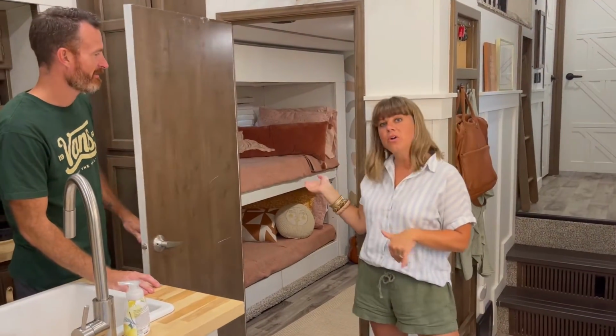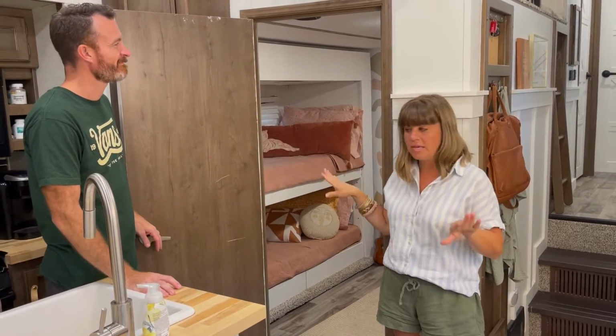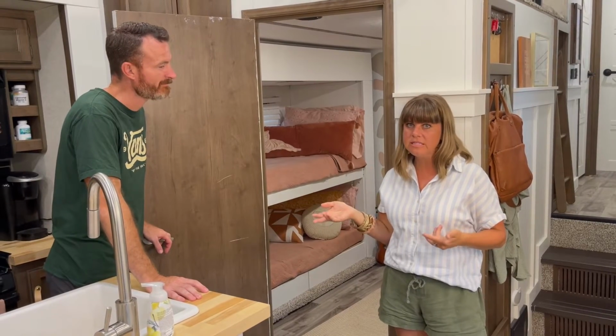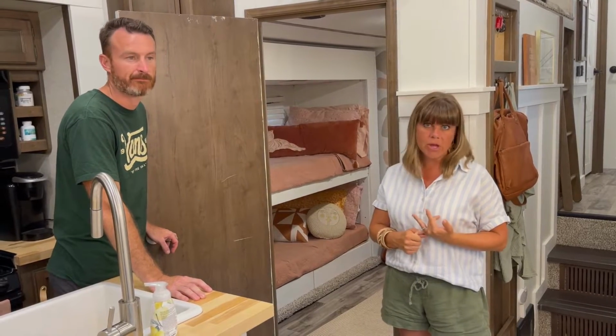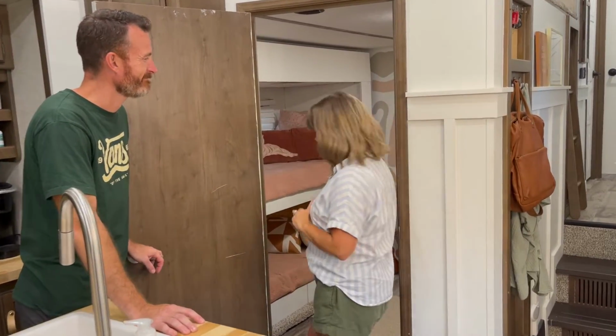So this is the mid-bunk room, and this is the room where our teen girls sleep. This is their space. A lot of teen families or families with older kids get scared off by mid-bunks, but we wanted to make the space work for us because we wanted a lighter weight rig than a toy hauler because we didn't want to drive a dually anymore. So we had to make this space work, and we did.